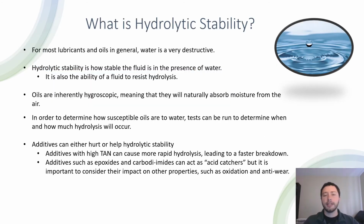So I keep mentioning hydrolytic stability, but what is it? Well, for most lubricants and oils in general, water is a very destructive element. So hydrolytic stability is how stable it is in the presence of water, and is also the ability of a fluid to resist hydrolysis from occurring.